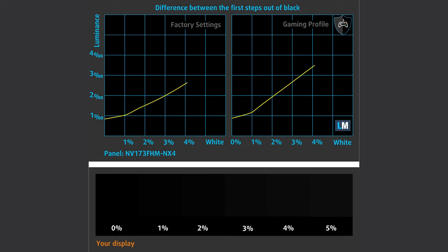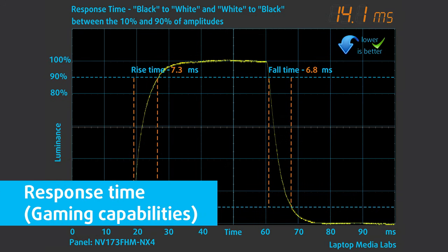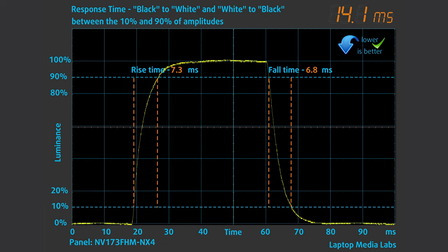On the horizontal axis, you will find the grayscale, and on the vertical axis, the luminance of the display. On the two graphs, you can easily check for yourself how your display handles the darkest nuances, but keep in mind that this also depends on the settings of your current display, the calibration, the viewing angle, and the surrounding light conditions. We test the reaction time of the pixels with the usual black to white and white to black method from 10% to 90% and vice versa. We recorded fall time plus rise time equals 14 milliseconds.